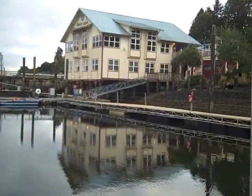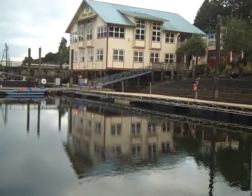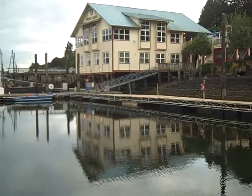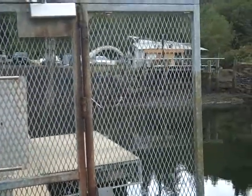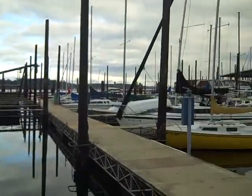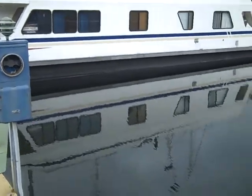Okay, we are at a marina. Nice, quiet on the waterfront. You can actually see the mirror image of the bar, restaurant, and the conference center in the main house. And then over here behind the gate is the marina office, and we got big trucks and logging operations. And this is South Sound. This is down at the very south end tip of the Puget Sound.